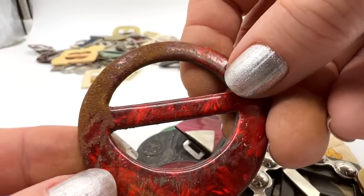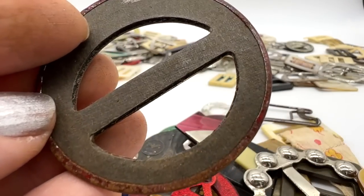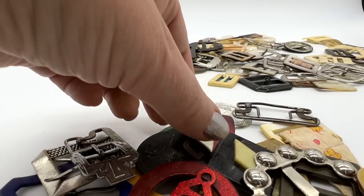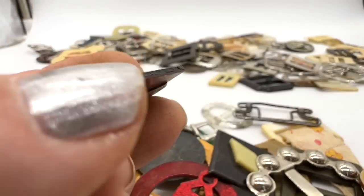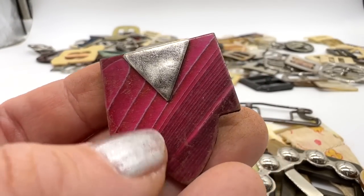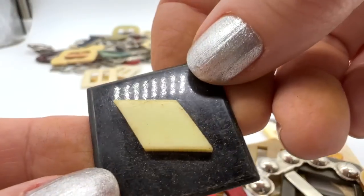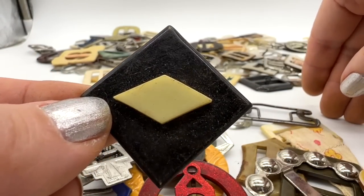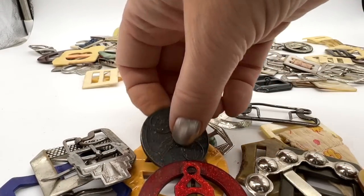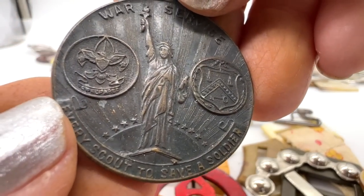Look at this. That's an interesting color. Whoa, is that ever dirty? Not sure if I'm going to be able to clean that or not. I didn't see the other half of this one, unfortunately, but it's still cool. Look at this. Oh, that's a button. Oh, that's cool. I like that sort of geometric thing. And then these types of things, sometimes they sell.